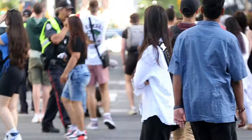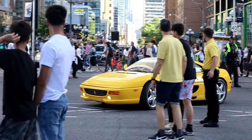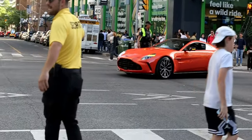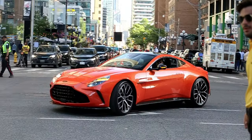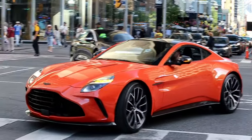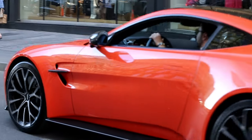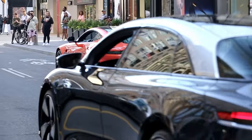Just released brand new Vantage. That's really nice. I like it. It looks good. It's the brand new, hasn't even been released yet.